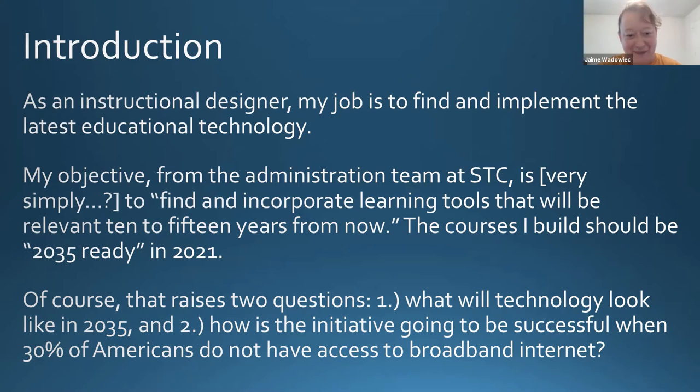And as the administration team at Savannah Technical College stated, as early back as my interviews with them, my job is basically to build courses that are going to be 2035 ready this year and next year. So that's a pretty hefty endeavor, and one that raises two questions, right?